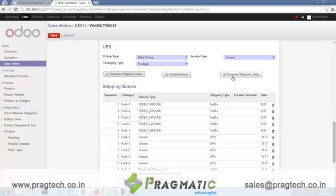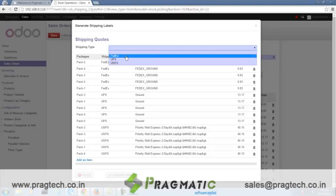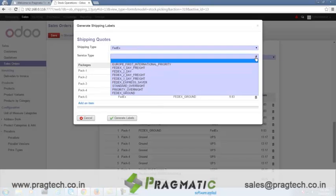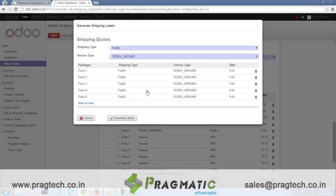For that you need to click on generate shipping labels. Here you can select FedEx, and further you can select the service type as FedEx Now. The only packing list which you will be able to see is of FedEx. Now you can click on generate labels. It will generate different labels.